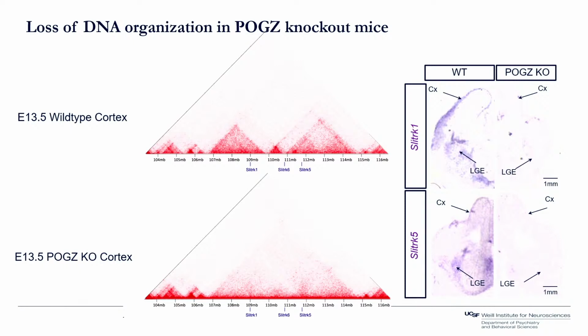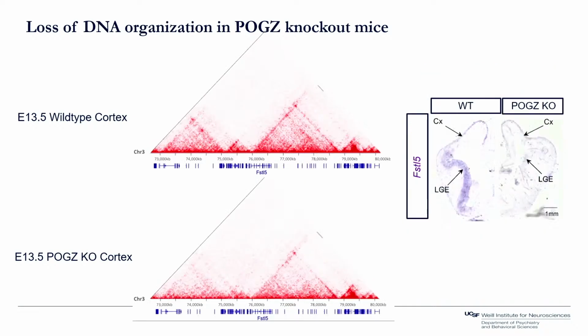And so what Tasha is seeing in the POGZ knockout cortex is that these interactions that seem to be consistent from cell to cell are falling apart in the POGZ knockout. And these interactions, these pyramids, are only falling apart at the loci of these important neuronal genes that we've mentioned. So SLITRAC1 and SLITRAC5 is highly expressed in developing mouse brain and is not expressed in the POGZ knockout. And here we see the interactions of this locus are lost in the knockout. This data is so beautiful, I couldn't resist showing you more, that the pyramids are also disappearing at another gene that's very highly expressed in brain development in the wild type and is lost in the knockout.